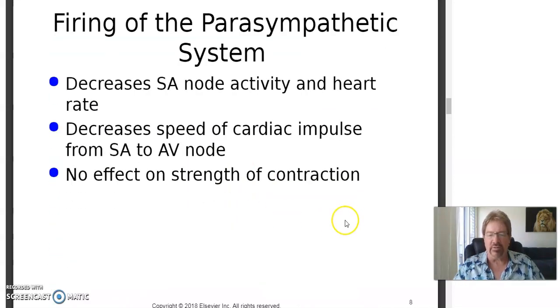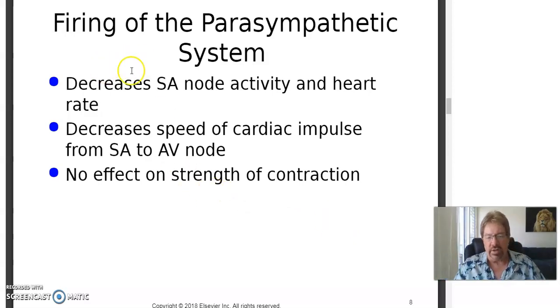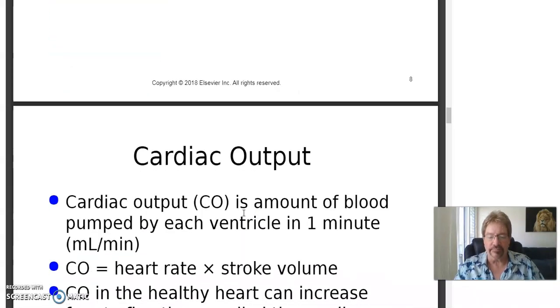Firing of the parasympathetics. Now remember, sympathetic charges you up, parasympathetics bring you down. So naturally, it decreases SA node activity and heart rate, decreases the speed of cardiac impulse from the SA to the AV node, but has no effect on strength of contraction. So the parasympathetic just slows it down. And how does it do it? Right here, by adjusting the conduction signal.